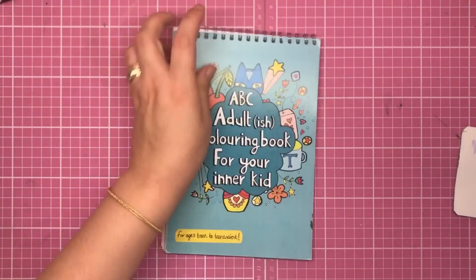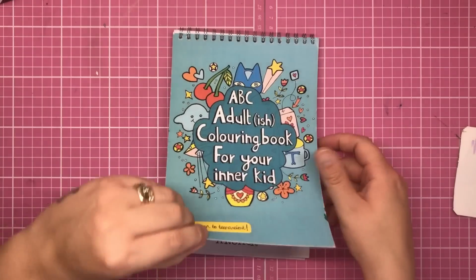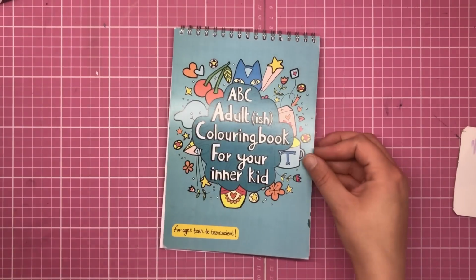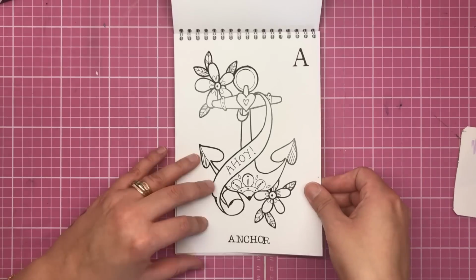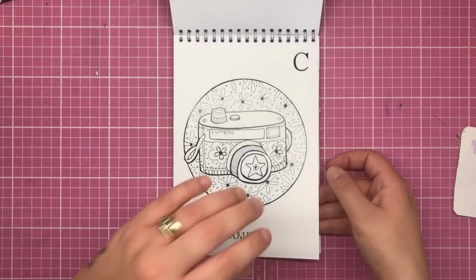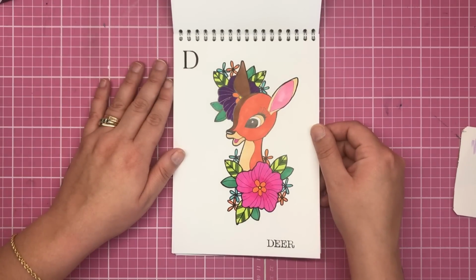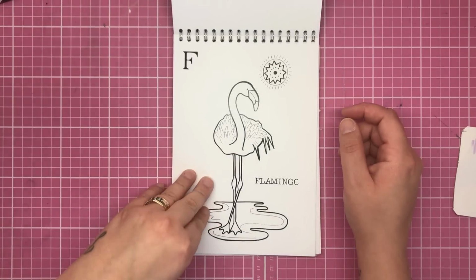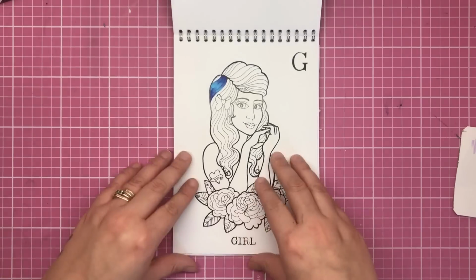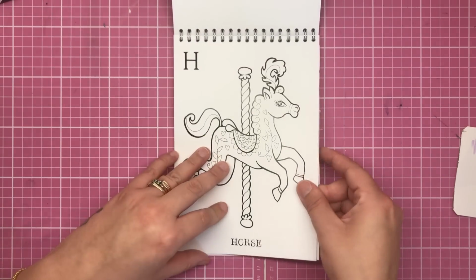Next is a little book that I always come to when I need to colour something quick or practice for a tutorial. This is the ABC Adultish Colouring Book for your inner kid, and this was one of the first colouring books that I got into review all those years ago now. Here's the deer that I coloured with the Spectrum Noir alcohol markers. I absolutely adore this, and I know I've done a few more in here because I'm always getting it out to try things like hair combos.